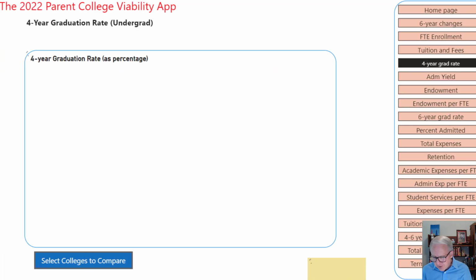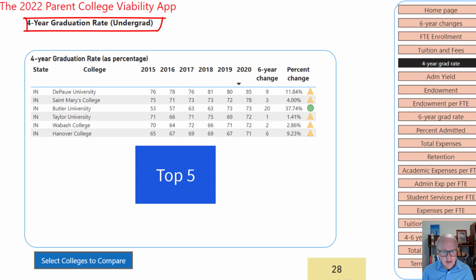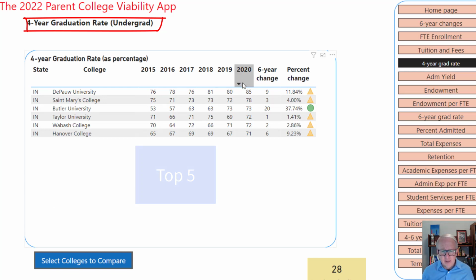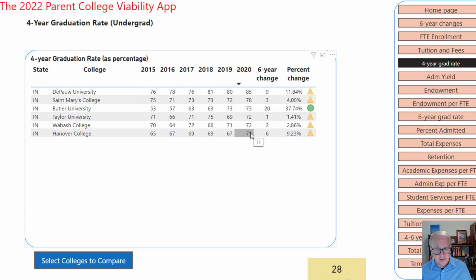The 4-year graduation rate is what I want to look at next. And again, these are the top 6 in Indiana in terms of graduation rates. And if you look at the 2020 value, you can see those numbers are all strong. And the threshold I use for 4-year graduation rate is 50%. And you can see that all of these far exceed that number and have clearly established the systems and processes needed to graduate their students.